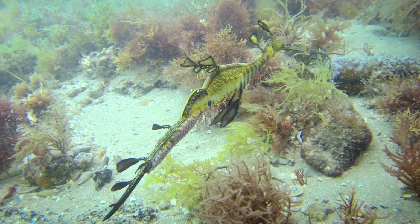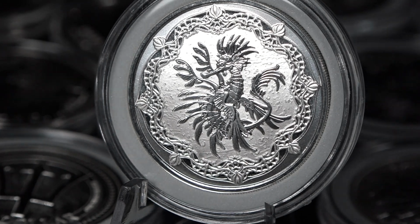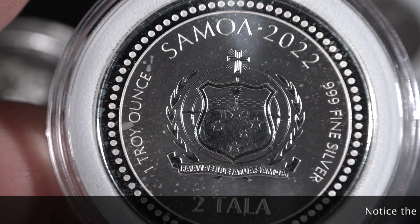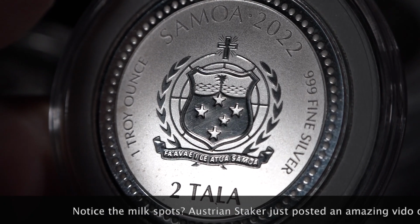I believe the particular species that is on our reverse is a leafy sea dragon, which is also the chosen logo of the Marine Life Society of South Australia, and that is a topic for another video. As you can see, this is a beautiful image and brings us to the point where we can assess the coin on our 60-point scale to see if it's right for you. We must start with the obverse.